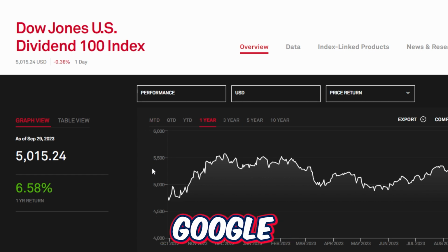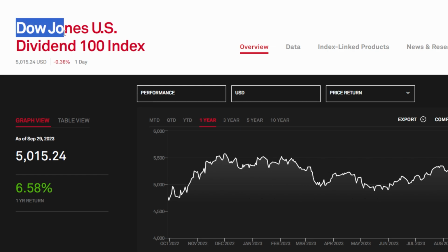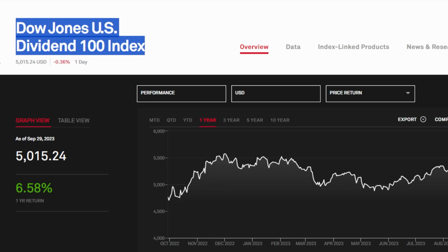So just a simple Google search away and boom, we are here. This right here is the Dow Jones US Dividend 100 Index. This is exactly for the most part what SCHD tracks. So whatever stocks are added or taken away from the Dow Jones US Dividend 100 Index are going to impact SCHD significantly, which is again very important for investors to understand.